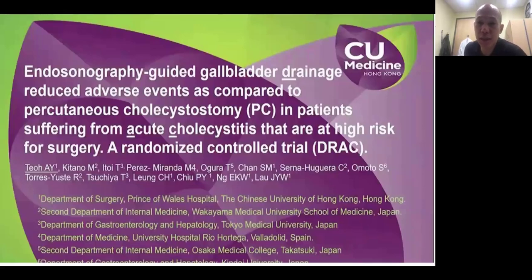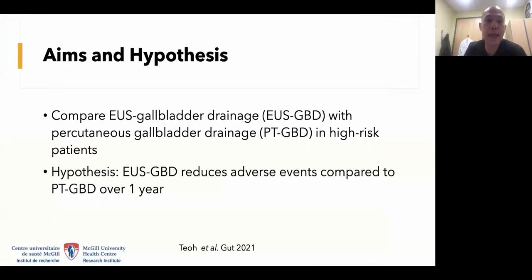This was published in Gut, so it's a major publication in 2022. The aim and hypothesis of the study was to compare EUS-guided gallbladder drainage with percutaneous gallbladder drainage in high-risk surgical patients. Their hypothesis was that EUS-guided gallbladder drainage would reduce adverse events compared to percutaneous drainage over 1 year.